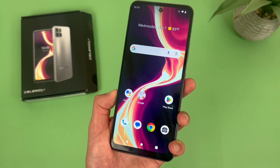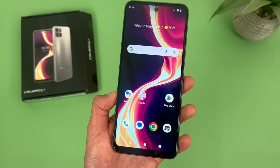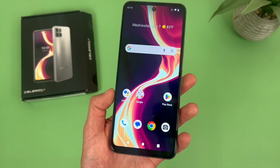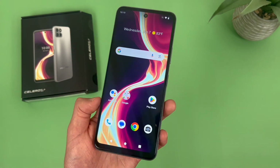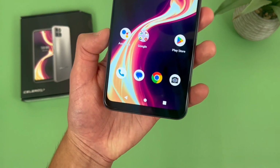And another cool thing about this phone's battery that you're not really going to find in many phones that aren't flagship phones is that with the Celero 5G Plus, we actually are getting wireless charging. Now, on one hand, wireless charging isn't really a game changer or anything like that, but I do think it is a nice feature to have.